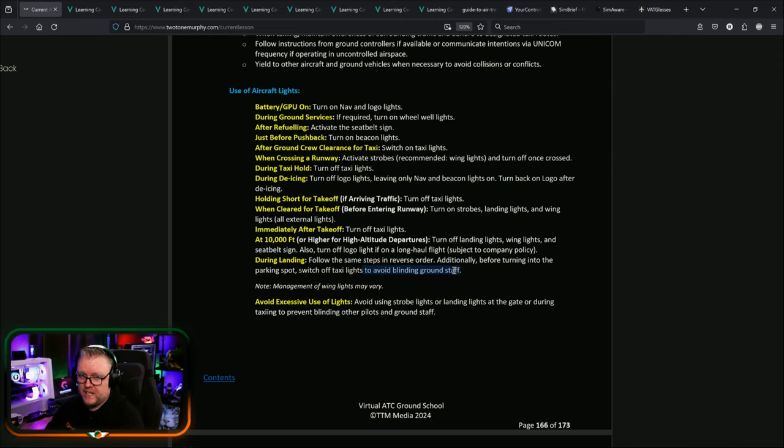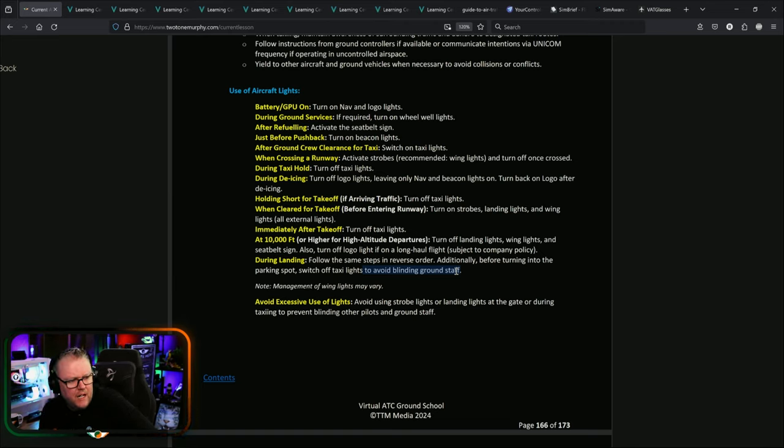But again, Murphy's Law. What happened here? Well, the plane crashed into the terminal. Jesus, how did you manage that one, Paddy? I couldn't see where I was going. I had to turn off my lights. Jesus, then we put lights on the plane so you could see where you're going.